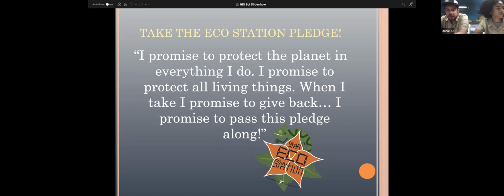We would love it if everybody could do their part in passing on this pledge. It's words to remember and to definitely consider when you are thinking about our environment and the animals that live in our environments.